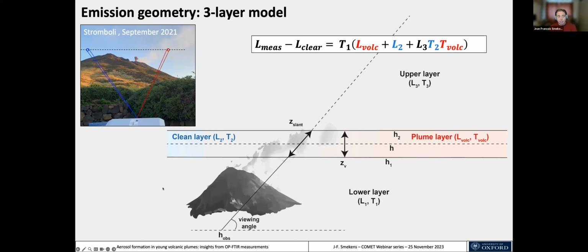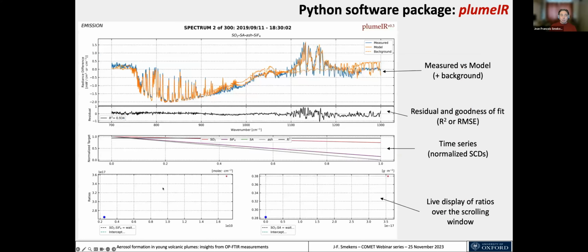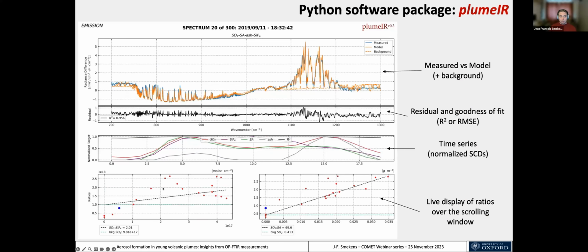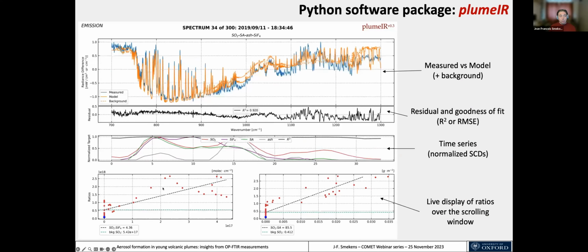And so we've developed a forward model, which is a simplified model with a 3-layer atmosphere. What the model is replicating is a radiance difference between a measurement taken with the plume in the line of sight and a measurement taken in similar condition but without plume in the line of sight. And this is done to emphasize the spectral signatures of the species of interest, the volcanic species. And so this is all packaged into a Python software, which is available as an open source software on GitHub.